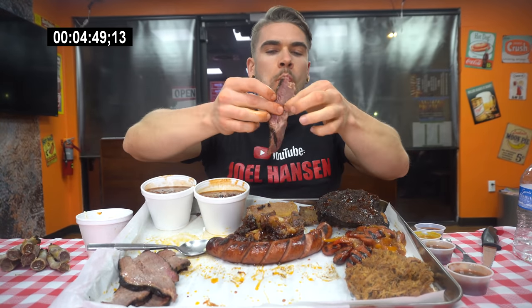Last but not least, sassy beans, white cornbread. Gotta finish out with that. Yeah, so these beans are sassy, I think is a good way to put them. Lots of, almost a little like smoky, but vinegary, sweet.